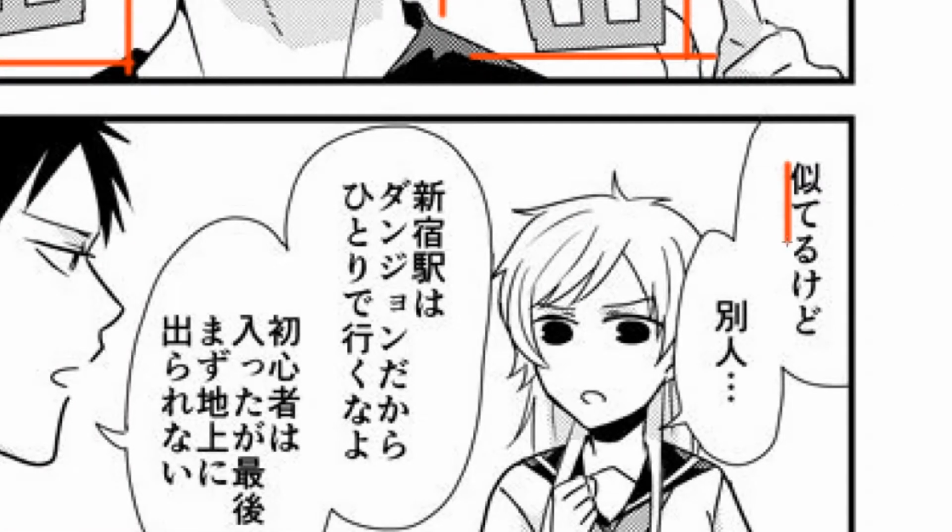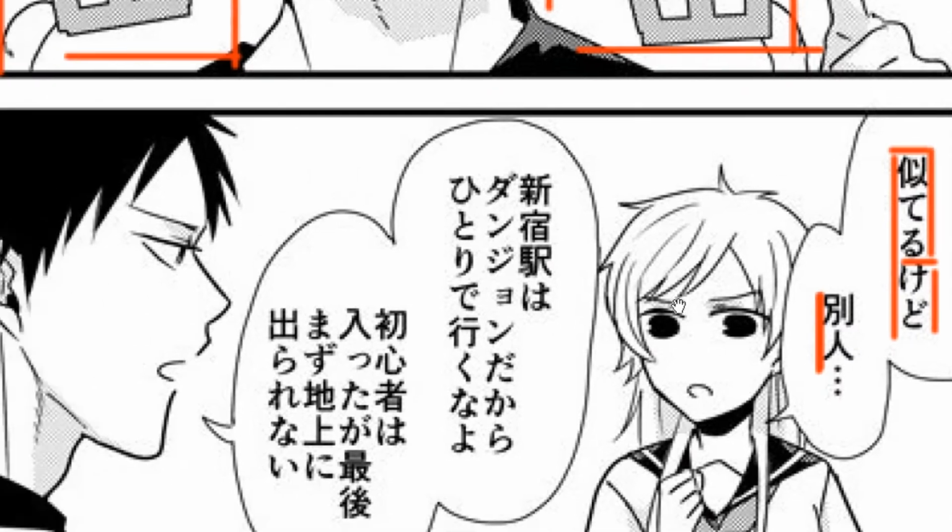So she says niteru kedo betsujin. So this is another word we had earlier, niteru. Niteru means to be similar. So they are similar, and there's our but again, kedo. So, they're similar, but betsujin, they're different people.